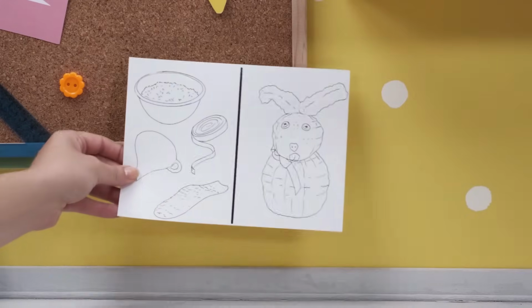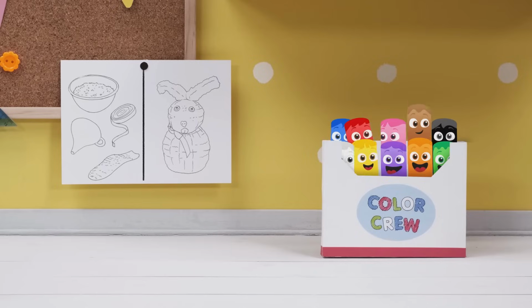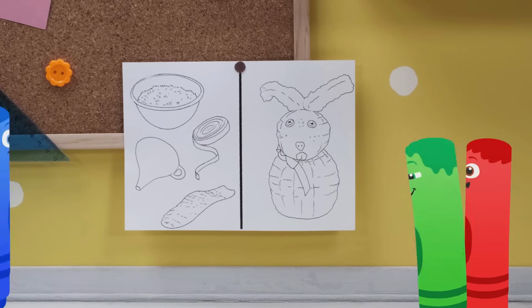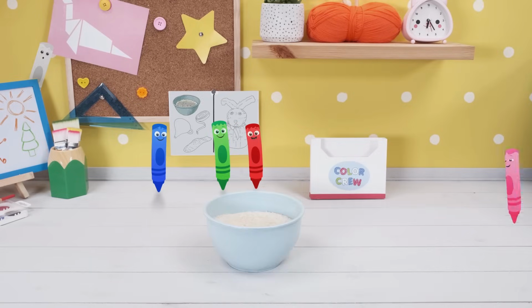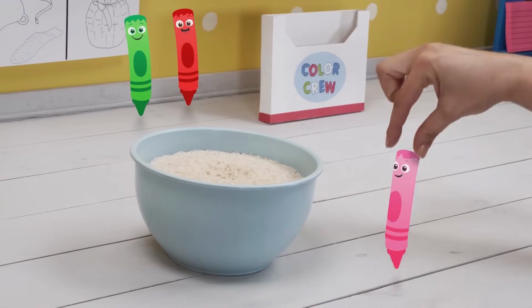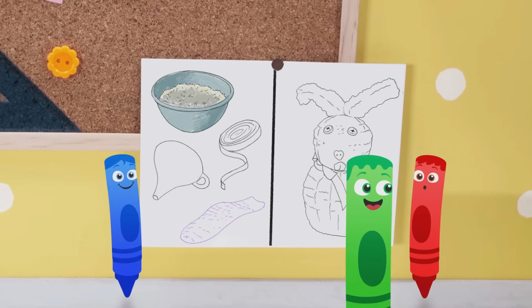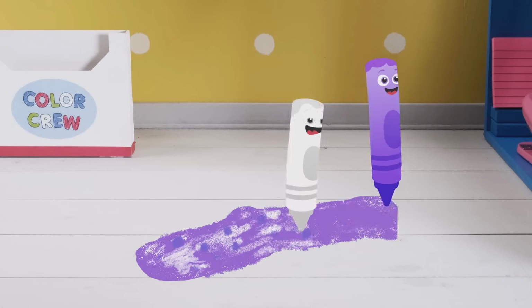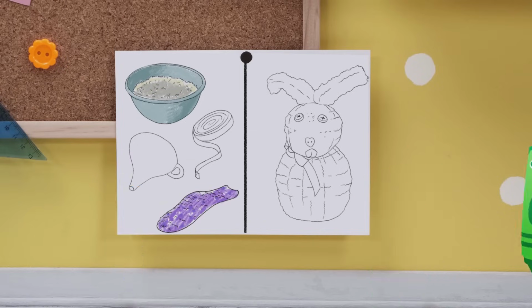Sock Rabbit. Hi, Color Crew. Come on out. Sock Rabbit. Rice. Need some help. Now it's your turn. Sock. Sock. Perfect.